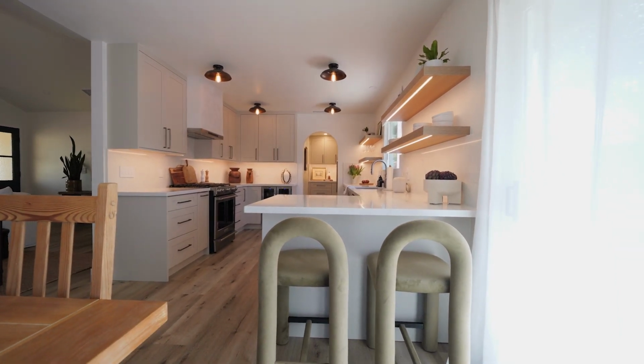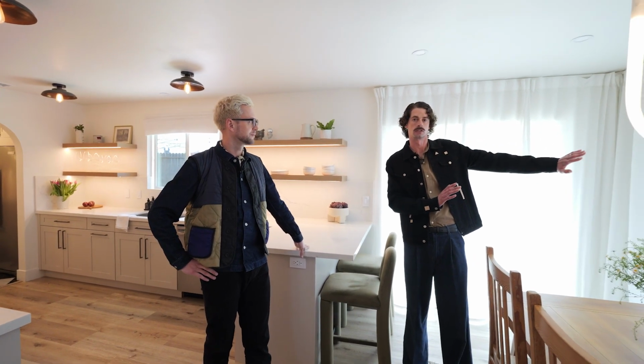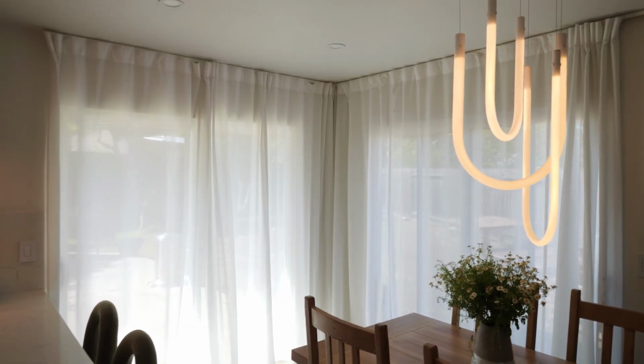So back here, we actually installed this slider, which was not here when we first started construction. And we did these sheer curtains all the way to the ceiling to try to make the ceiling feel a little bit taller.